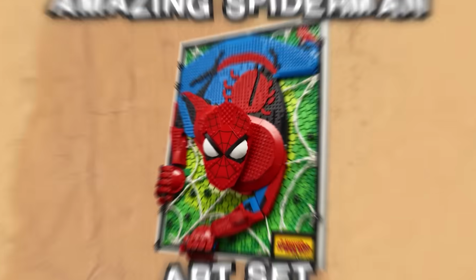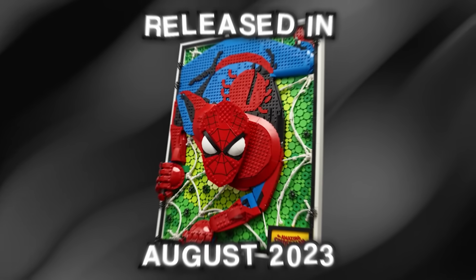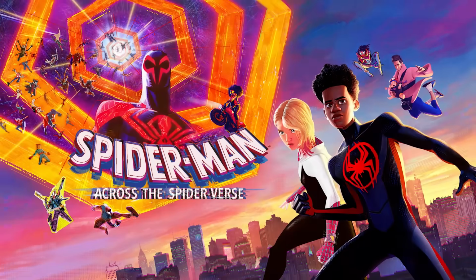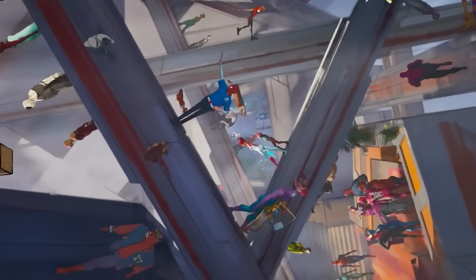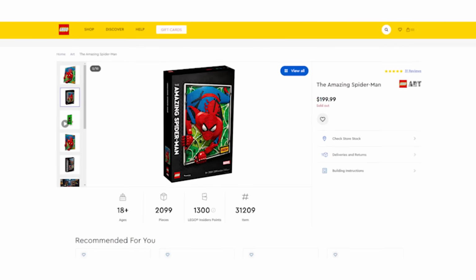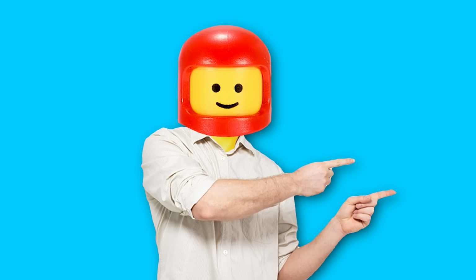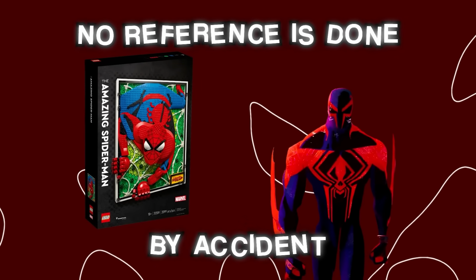Let's move away from that though, and take a look at the amazing Spider-Man art set. There isn't a lot of room for Easter eggs here, but I promise, there's one here for sure. This set came out in August of 2023, which is important to know because it came out after Spider-Man Across the Spider-Verse. There were a bunch of new characters in that movie, but one of the most popular ones was Spider-Man 2099. Now, take a look at the box for the Spider-Man art set. Notice anything? Well, this set comes with exactly 2,099 pieces. Listen, you might think I'm reaching here, but just remember, no LEGO reference is done by accident. The designers always know what they're doing.